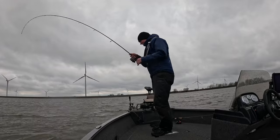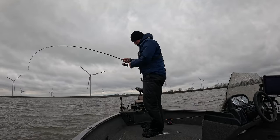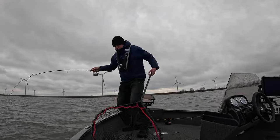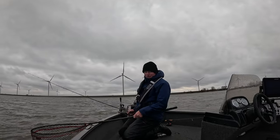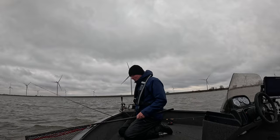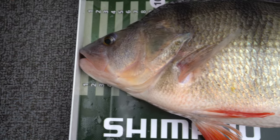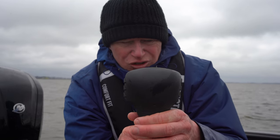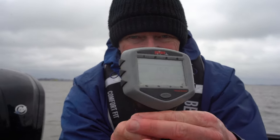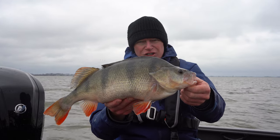Super nice strike. Another big one. Yes. Whoa. Really big one on the net rig. Super fun way of fishing. Could be the third 50 of the day, maybe just under, but. So another beautiful perch, 51.5 centimeters, 2.59 kilo.